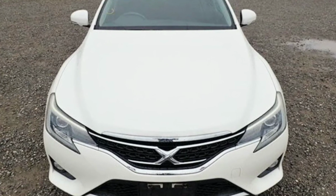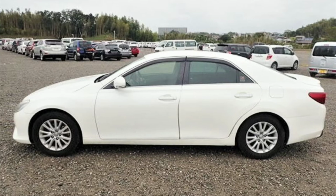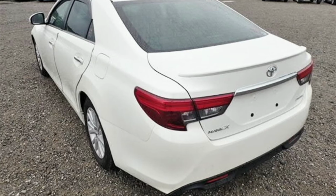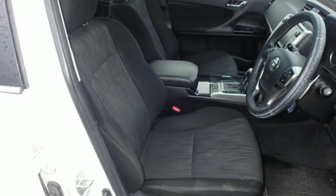Toyota Mark X. Toyota Mark X is also quite popular among Jamaicans. It caters a little to high-end customers with a very sporty and luxurious look.